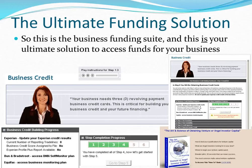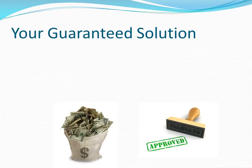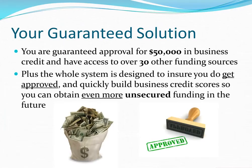All of that with a $50,000 guarantee, where we guarantee that you will receive at least $50,000 in business credit. Okay, so again, you're guaranteed you're going to get approved for at least $50,000 in business credit and have access to over 30 complete funding sources. The whole system, as you've seen, is really designed to ensure you get approved and can quickly build business credit scores so you can obtain even more unsecured funding in the future too.